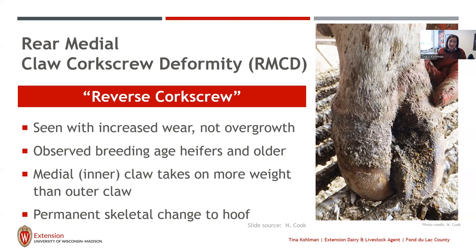And what happens is that medial claw, that inner claw, as you can see in this image here, takes on more weight than the outer claw and starts to twist. This causes a permanent skeletal change to the hoof and becomes a lameness issue down the road.